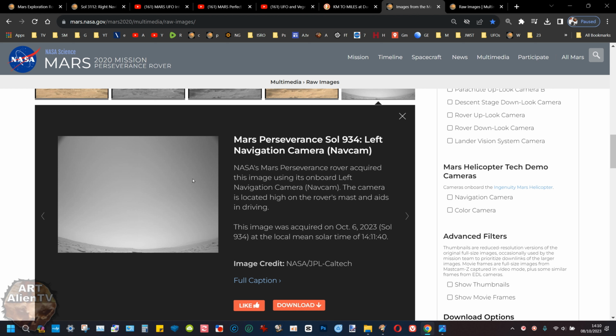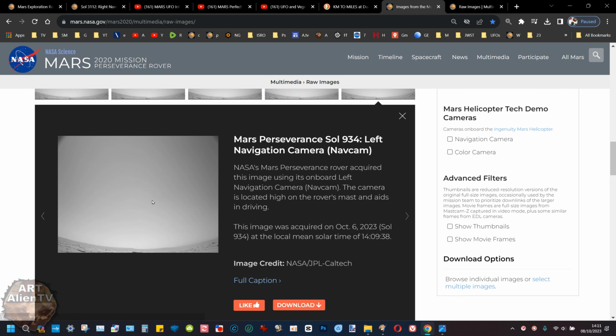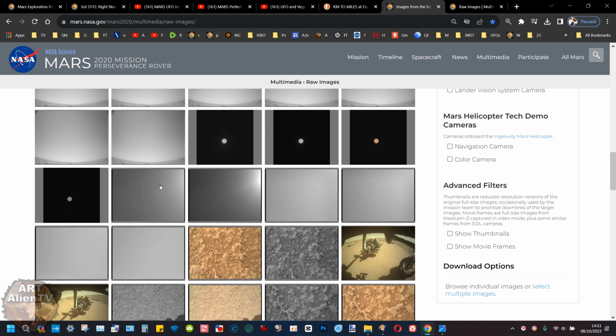This is effectively film footage, movie footage. If you keep taking photographs of the same spot, it's basically animation or film footage. Now, I can't see any in this particular spot here. You can flick through these, and I'm sure if you flick through all of them, you'll find some. You'll find some more UFOs. This is why they're there.